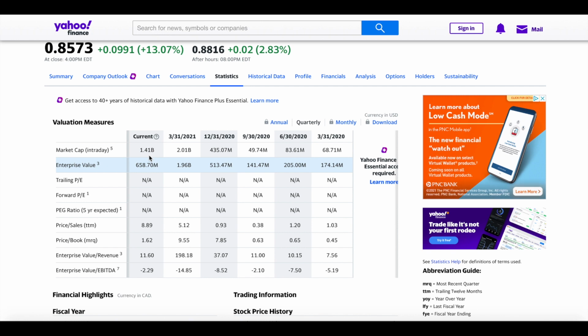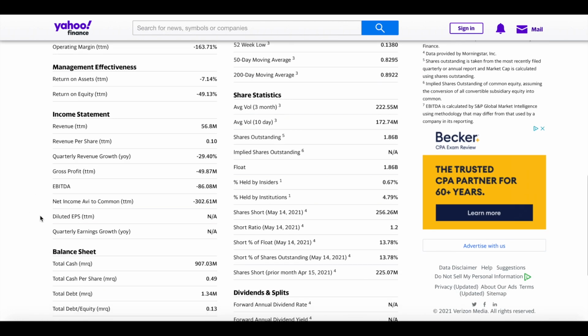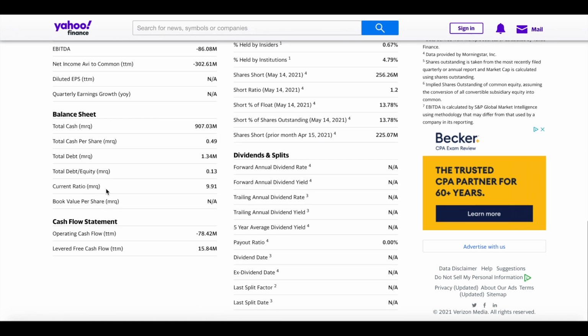The enterprise value of the company is actually lower because the company has a ton of cash, and I want to go down here and talk about that. It's one of the things that's been kind of bothering me. So the balance sheet, right? Total cash right now is at 907 million. Little to no debt, right? So the debt ratio is practically not there.